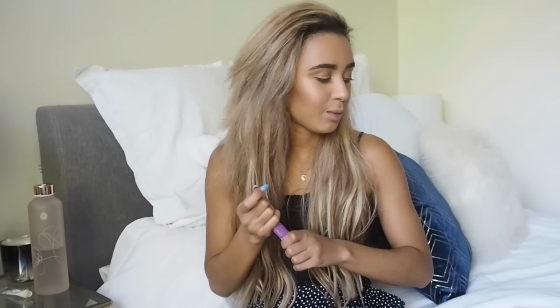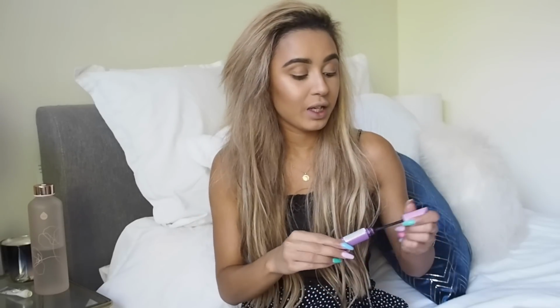And then the last thing I do before I set my makeup is mascara. At the moment I'm using the Revlon Volumizing mascara. I was sent this and I've just been using it because my NARS one ran out and I haven't picked up a different one yet. I do actually really like it. I make a big mess with it because it's got a really big brush, but I do like it.